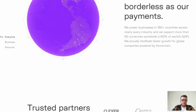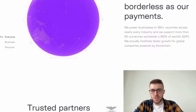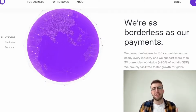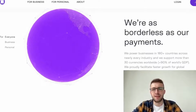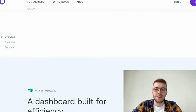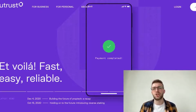And again, it is also being adopted. So what you can see right now with the borderless payments that it has, we're turning into a world where the world is getting smaller. And so we need to have a payment infrastructure that can support that. And we can see with Utrust, it does implement that quite well and much better than some of the other competitors you can see out there. So that is the overall picture of what Utrust does.